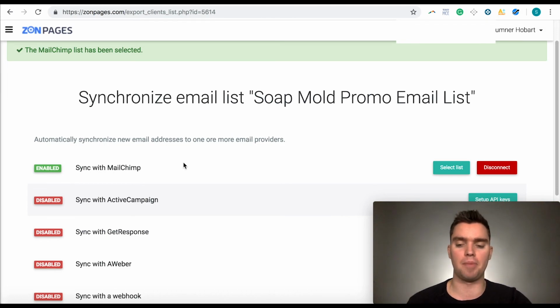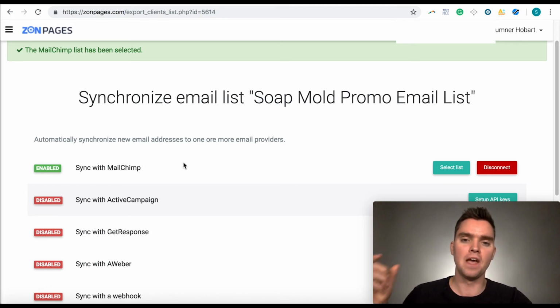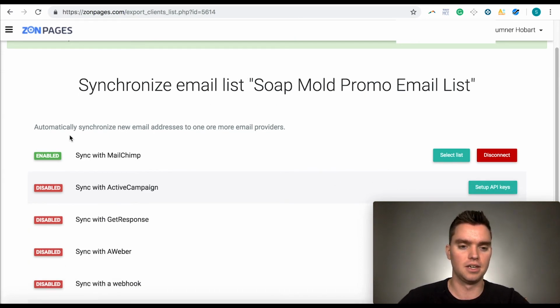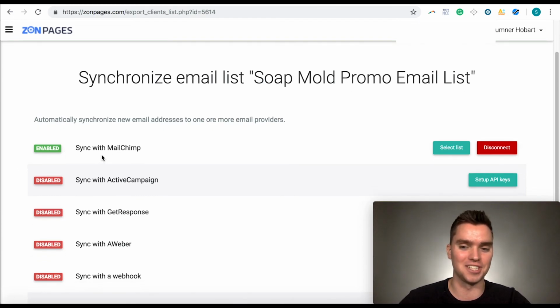So basically what's going to happen is every time somebody takes a promo code from your landing page, they're going to have to put in their email first, so that their email is automatically sent to your Mailchimp email list. Their address is going to get sent to your email list. Don't know why that was so hard to say.